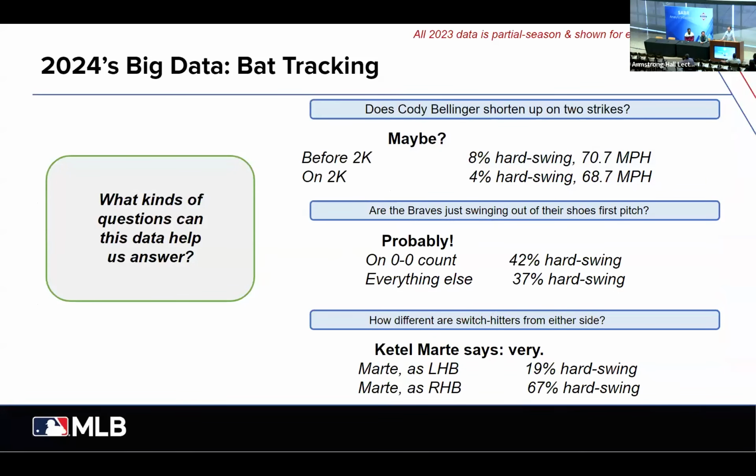Now, there are so many questions and answers you can get from this kind of data. I just cherry-picked 3 that are interesting to me. I'm sure there are 100 million more. Everybody wants to talk about Cody Bellinger and his 2-strike approach. Does he shorten up? I would say yes and no. His hard swing rate drops by half. It's also the difference between 92% not swinging hard and 96% not swinging hard. So TBD on that.